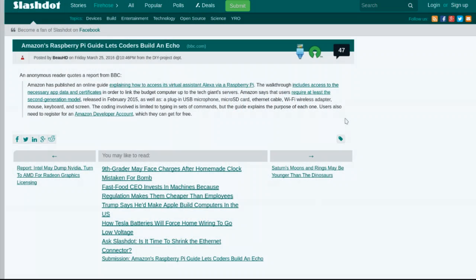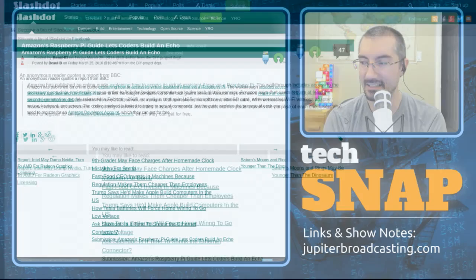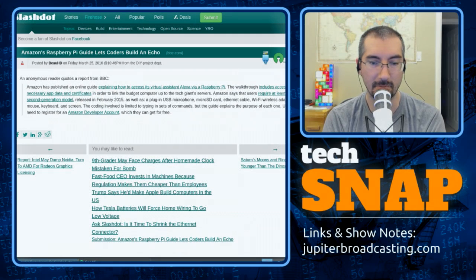Amazon's Raspberry Pi guide lets coders build an Echo, and this is super cool. I actually looked into this quite a bit. So in order to provide a development kit for people to build apps for the Amazon Echo, they figured out a way to let you hook up a microphone and camera to your Raspberry Pi via USB, and they give you all the stuff and instructions so that you can start building apps.